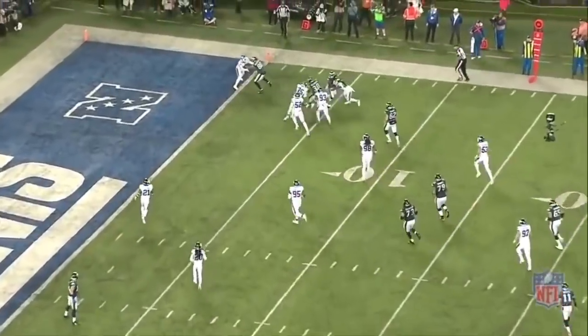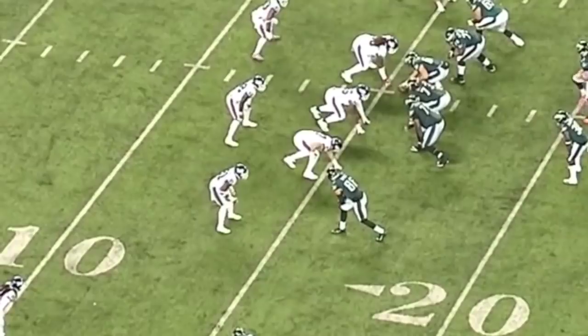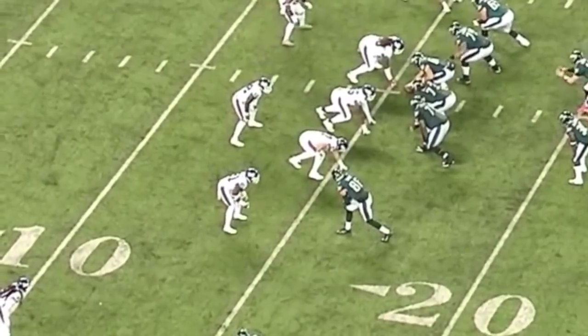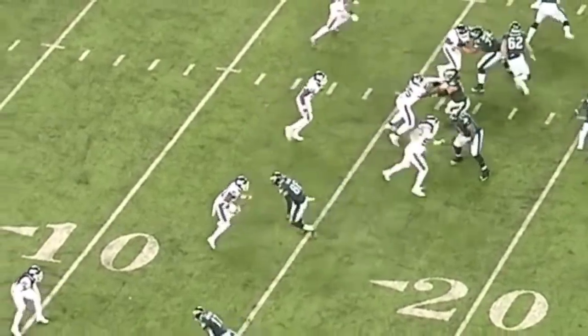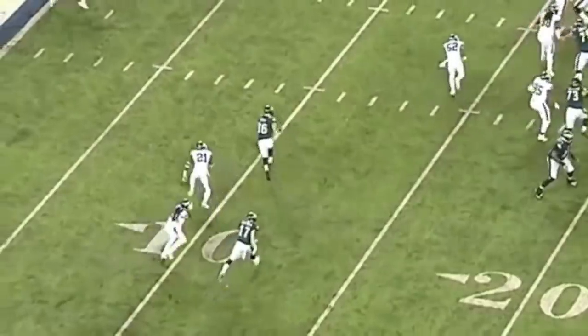In terms of a unit I'd want to build around, it's a very narrow edge to the 2019 group, given the contractual breathing room of a lethal red zone target in Dallas Goedert, but this is providing Richard Rodgers can develop as an inline blocker, which has never really been a strength of his. It's 3-1 to 2019, but only just.